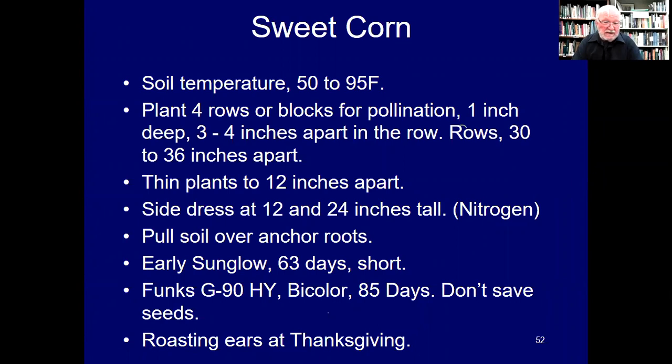Okay, we want to thin those plants to probably about, we say 12 inches apart. They'll work at 8 inches apart. When they are 12 and 24 inches tall, we want to side dress with nitrogen. We want to pull that soil up over the roots because this plant has anchor roots. Because without the anchor roots, when you get a lot of rain and a lot of wind, they'll be laying on the ground.